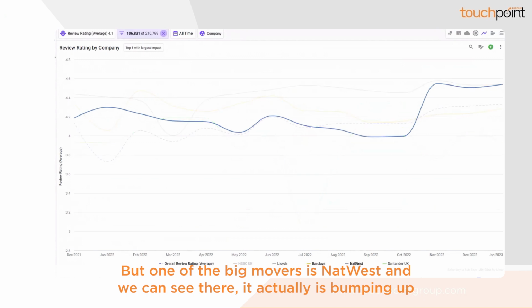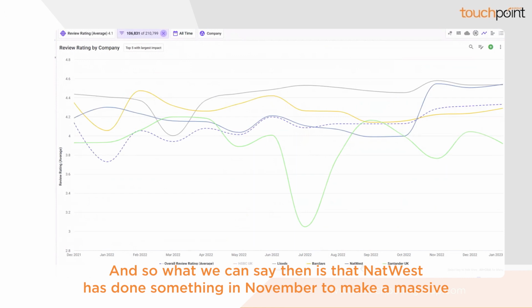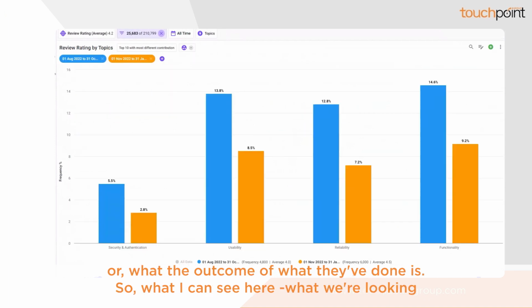We can see there it is bumping up against Lloyds very, very closely, and in fact, in January, it's basically neck and neck. So what we can say then is NatWest has done something in November to make a massive change to improve things. So let's have a look at what the outcome of what they've done is.